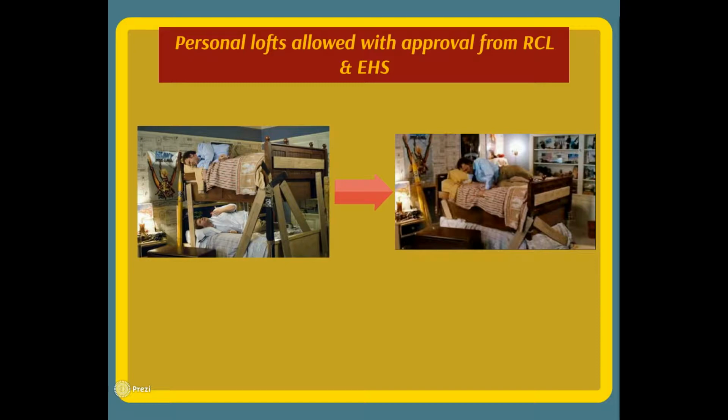When talking about space in our residential units, furniture is provided by the university for students to use. If a room has extra pieces of university furniture, such as an extra mattress or dresser, the items need to be returned from wherever they came from.